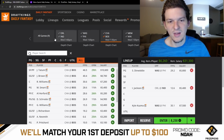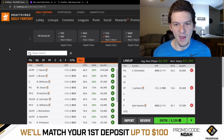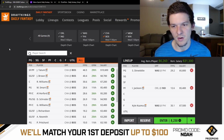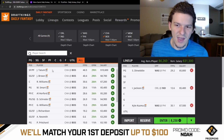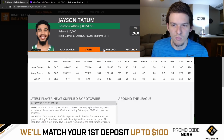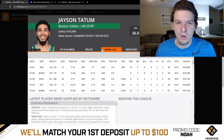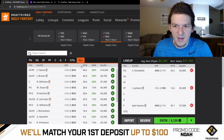And then on Boston, it's a really good matchup here for the Celtics. Charlotte so far this season has been playing really fast. Their defense has been improving lately, but I still think overall the matchup's pretty good for guys like Tatum and Jaylen Brown. It's just that the price points for Tatum and Brown don't really stand out at these price tags. I think Tatum at 10,600, you're kind of overpaying for Tatum right now. Tatum can obviously put up a massive game any night, but does he really project well at this salary? I mean, not really.